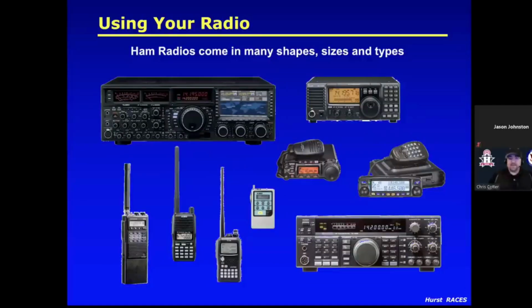So ham radios come in many shapes and sizes. This is not an official rule, but it's something that you will probably hear. Generally, the more knobs and buttons and screens that a radio has, usually the more expensive it will be. The one in the top left corner up here, I believe that's a Yaesu of some sort. That radio is, oh gosh, I would easily say thousands of dollars. The ICOM that is right here, that's sub 1,000. That's a great radio to start off with.